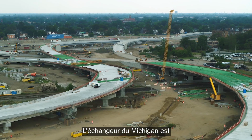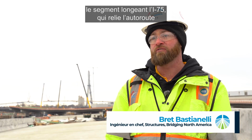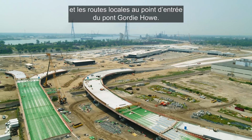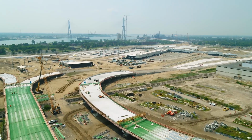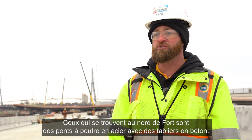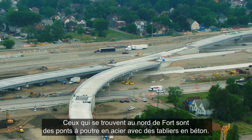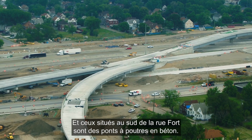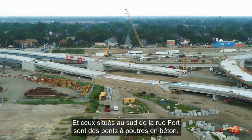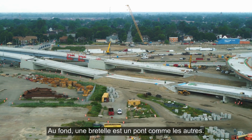Michigan Interchange is the segment along I-75 that connects the highway and the local roads to the port of entry for the Gordie Howe Bridge. We're building 4 ramp bridges that connect I-75 to the port of entry. The ones north of Fort are steel girder bridges with concrete decks, and the ones south of Fort Street are concrete girder bridges.